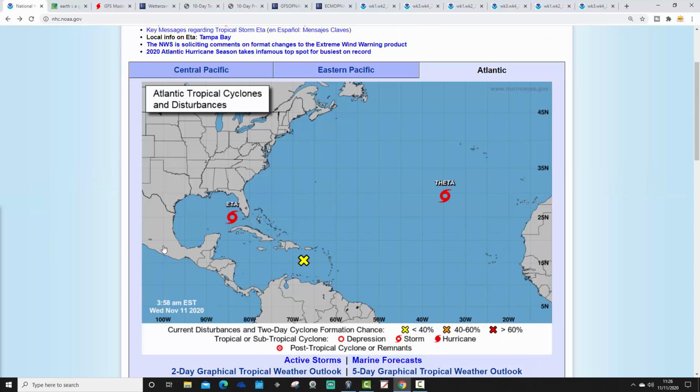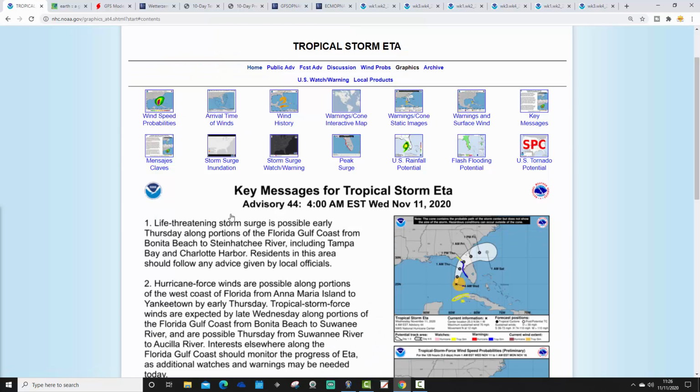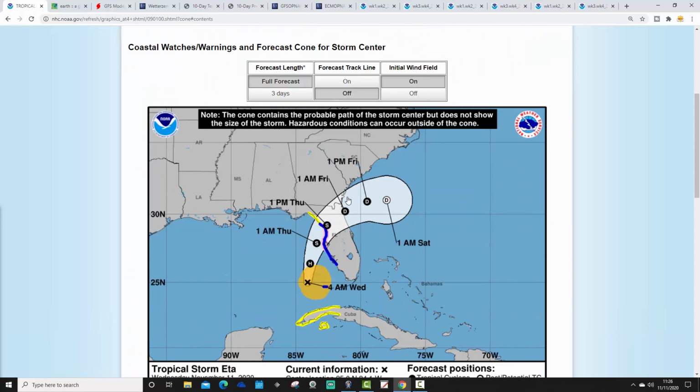And then we've also got Eta just here. This is currently giving maximum sustained winds of 70 miles per hour. Not that far off a hurricane. We'd just have to go another 5 miles per hour more, to 75 miles per hour, to become a Category 1 hurricane. So tropical storm Eta is giving maximum sustained winds of 70 miles per hour with a minimum central pressure of 988 millibars and moving northwards at 12 miles per hour through the Gulf of Mexico. So let's see if this does make it to hurricane status.